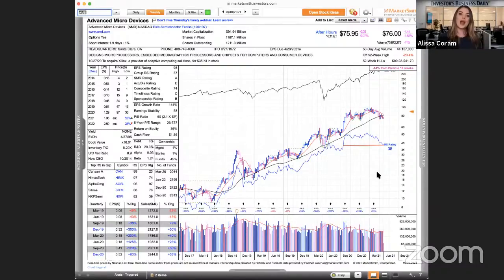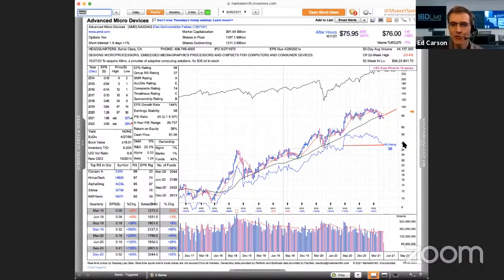That's right. There's a reason why we use chart patterns and look at stocks that are in uptrends when we're buying, because we're really trying to put the odds in our favor. And this type of situation is not doing that. We also have the 10-week and the 40-week lines about to converge here, Ed. Yeah, I think that's called the devil's cross or whatever. It's not a positive sign.